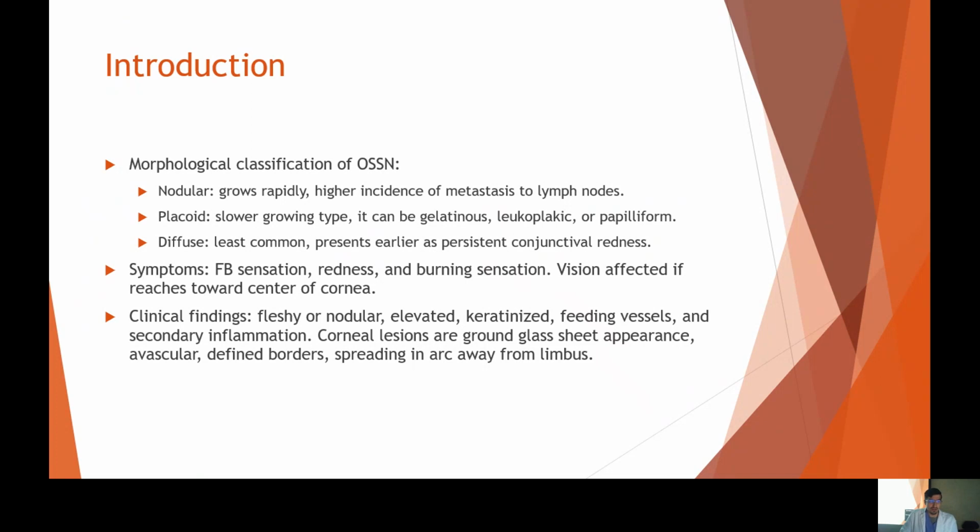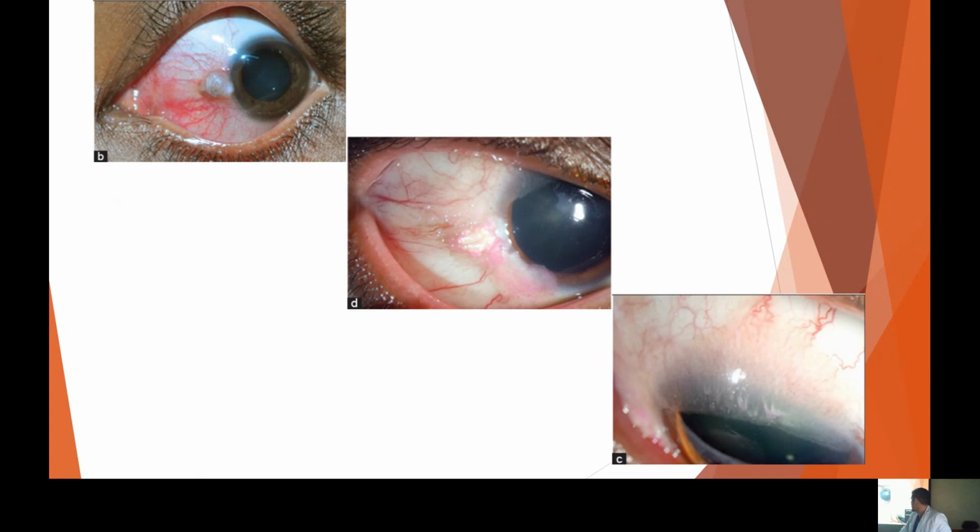Symptoms are foreign body sensation, redness, burning sensation, and vision affected if it reaches toward the center of the cornea. Clinical findings are fleshy or nodular elevated keratinized lesions, feeding vessels, and secondary inflammation. Corneal lesions have a ground glass sheet appearance, avascular, with a defined border, spreading in an arc from the limbus. The most difficult to recognize in OSSN are the corneal lesions rather than the conjunctival lesions. Conjunctival lesions are usually easy. The nodular, the placoid, and the diffuse here.